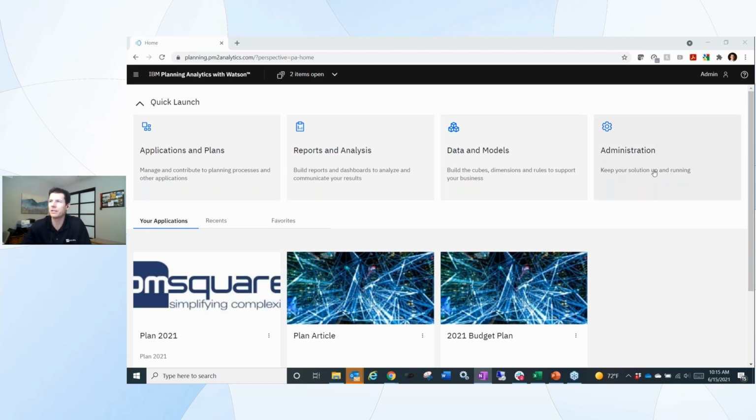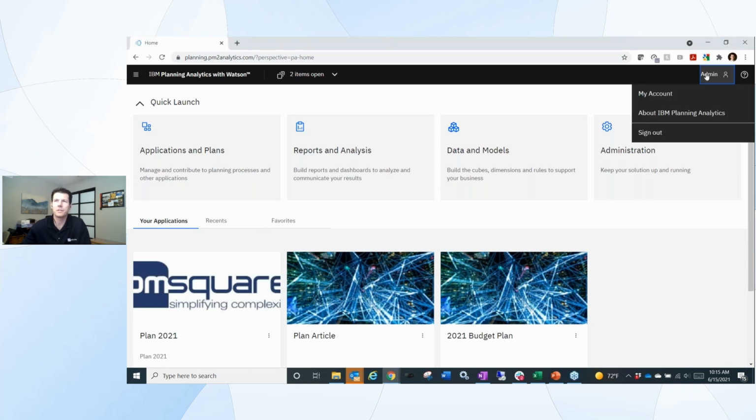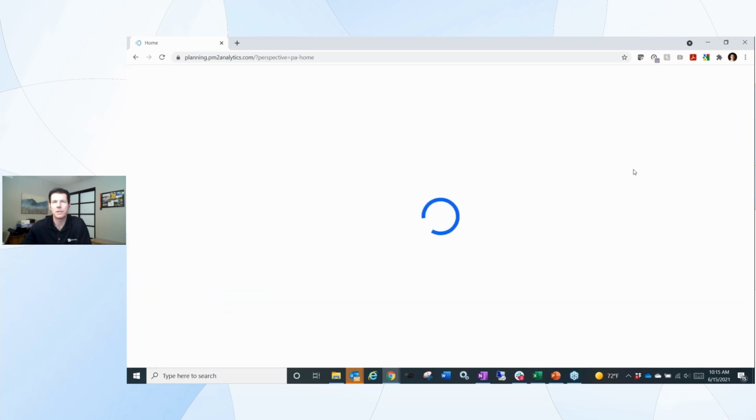PAW Cloud administrators can also remove multiple users at once. Of course, that's a cloud feature, so we won't see it here, but just a little bit more power in the administration of your users there.